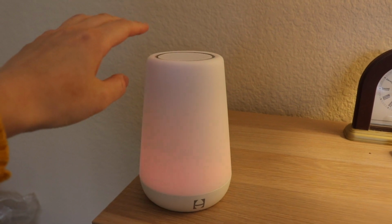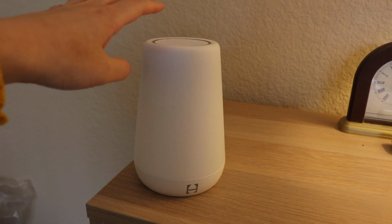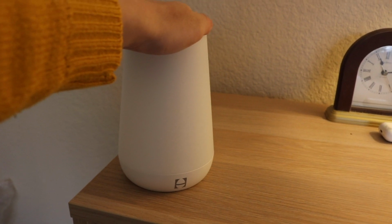And so I like that this has different colored lights. I looked up, and I think red is the best color for when they're sleeping, to not jar them awake, but you can still see things around the house or the room. So we have 2 settings on here, where you tap it once or tap it twice, that way you know that the light will turn on, and the light is more for nighttime.